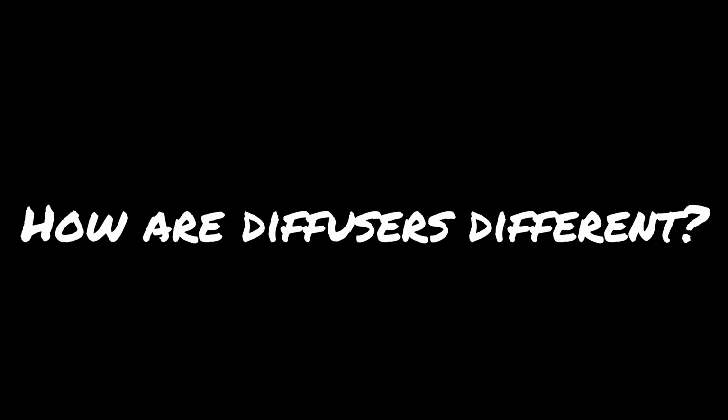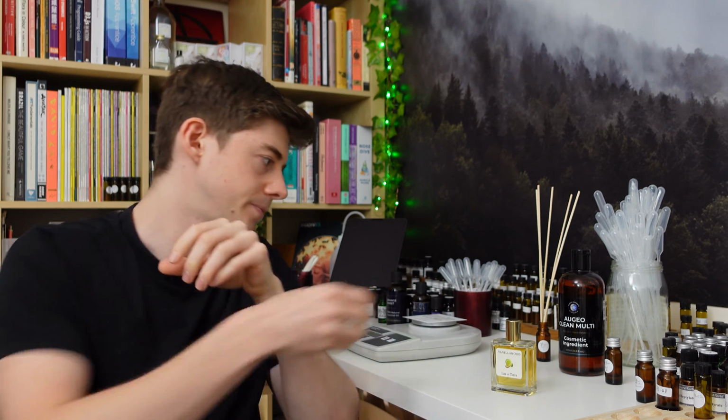So the question is, if we were armed with all that knowledge, what is then different about making perfumes for reed diffusers? I was doing some research into this, and it turns out there are a few differences which are quite important. Now, the biggest difference, or the most important difference that I found, was essentially that the way you compose your perfumes is pretty much completely flipped on its head. And the reason for that is all to do with the way the reed diffuser works.